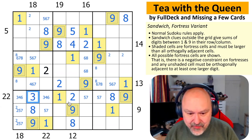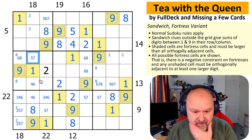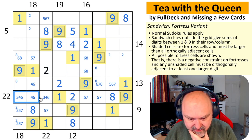5. So this is not the 3, this is not the 7. This is a 4, 6 pair. There's no 6 there. These sum to 13, no 6 there means there's no 7 there. Wow, hang on. I just removed something wrong from up here. There's no 6 there, so there's no 7 there. That's bonkers. 3, 4, 6.